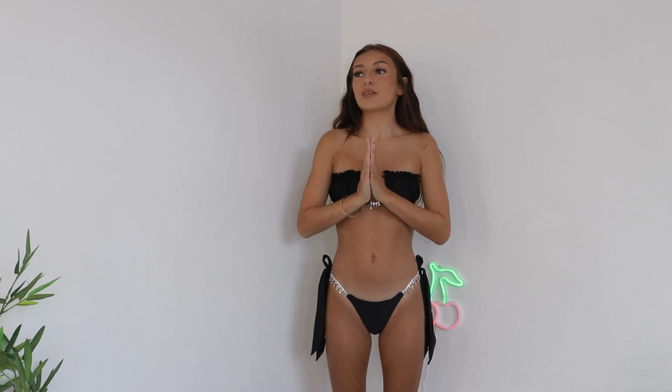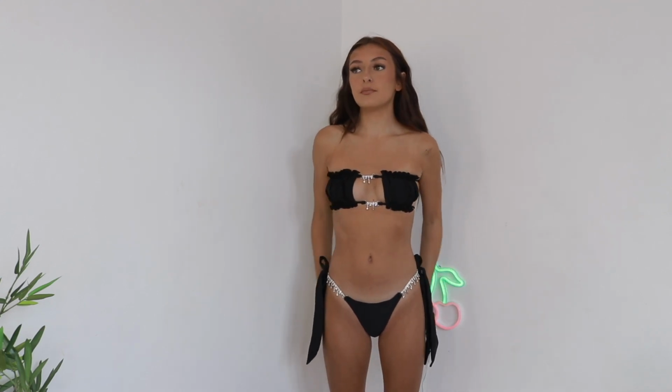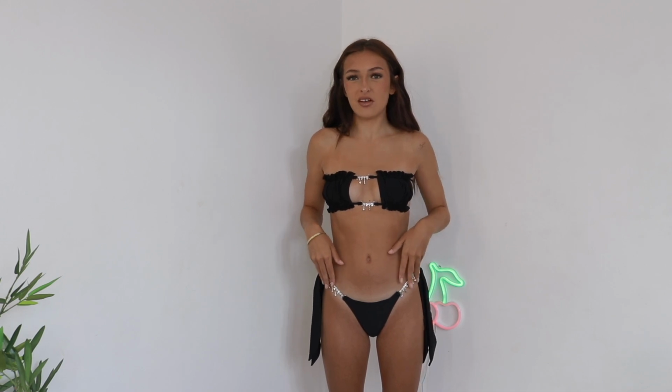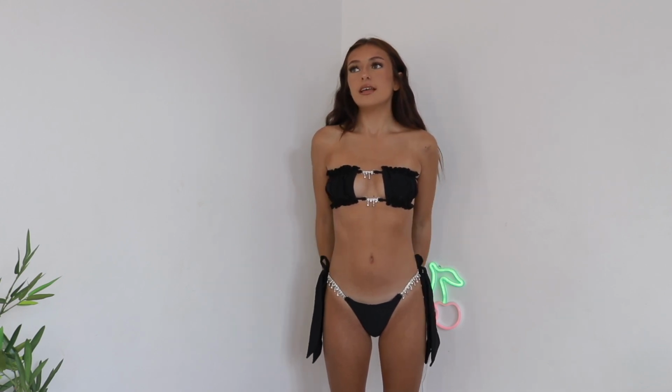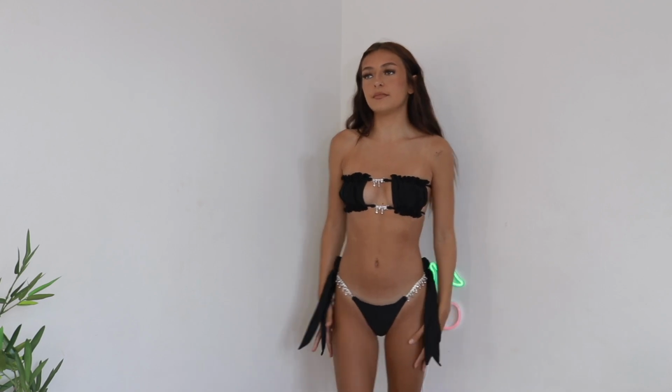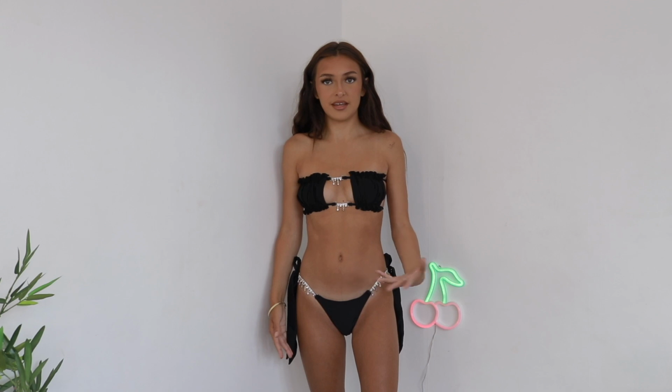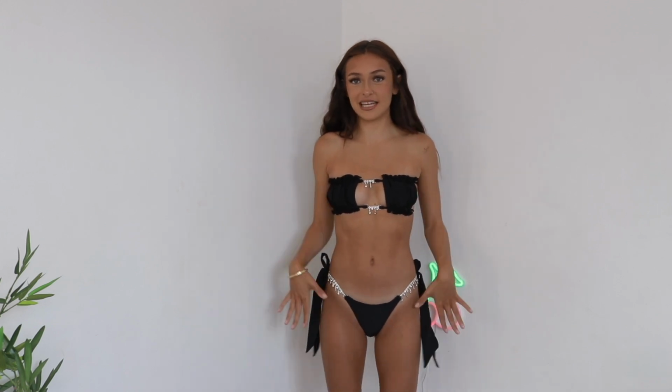As I was saying, I don't know how great this would be for swimming because it is like a plasticky, diamond-y detail. It might go funny in the water. So this might just be good for chilling by the pool or whatever else you do in a fancy bikini. I don't know because I've never had one this blingy before.